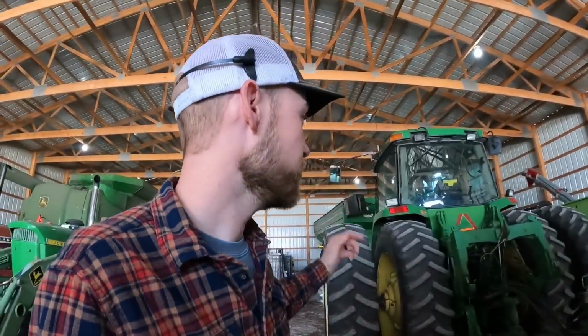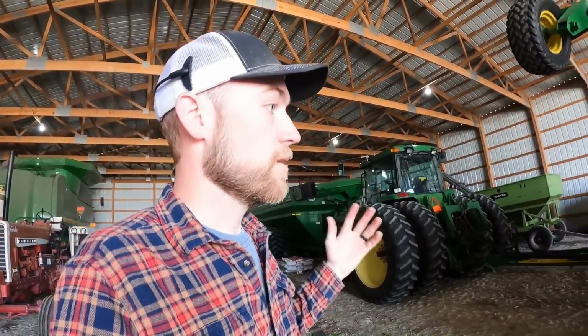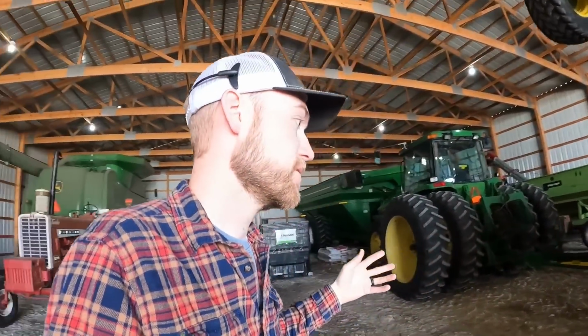Dad's out in the corn planter. He got that rocking this morning. We're at least getting something done. Let's throw this on here. I've been spraying all morning. It's a little after noon. We had to spray before the wind picks up, so a little late getting started to this, but you gotta do what you gotta do.